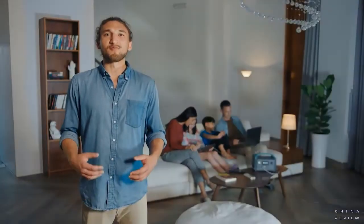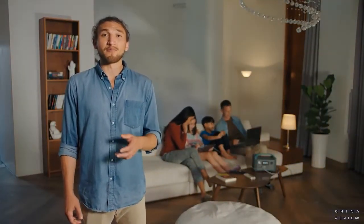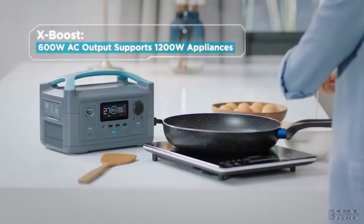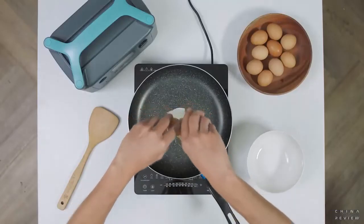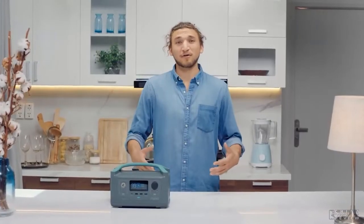Anything that needs 600 watts or less, no problem. But R600 goes above and beyond other power solutions. So even during a blackout, you can scramble some eggs, brew a cup of joe, or blow dry those beautiful locks without a moment's worry. So how long does the battery last?